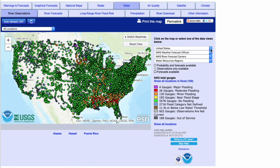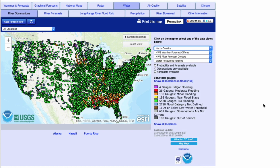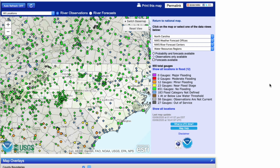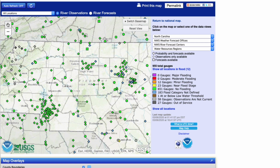You're going to see a lot of stations covering the USA. So let's drill down a little bit. I'm going to use this drop down and click North Carolina. Let that load, and you can see here in North Carolina we have a ton of these stations. I'm going to zoom in and continue to drill down.